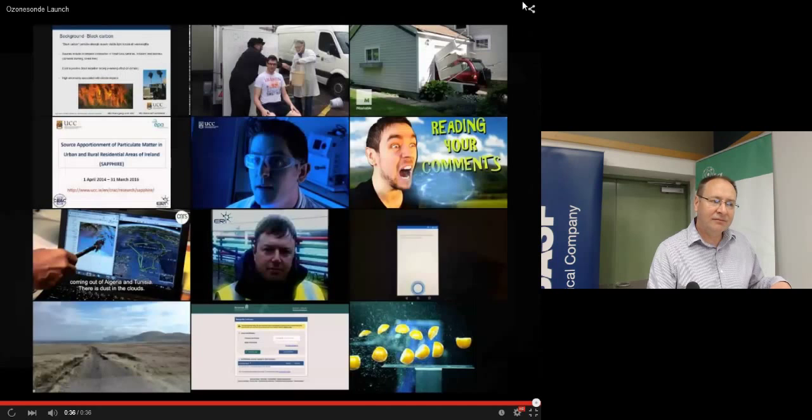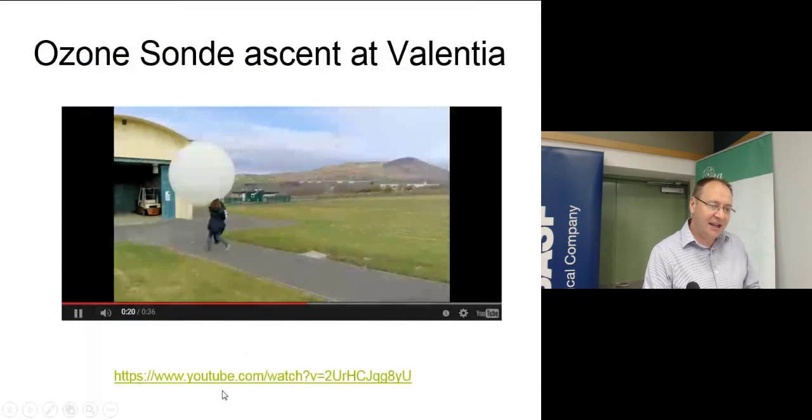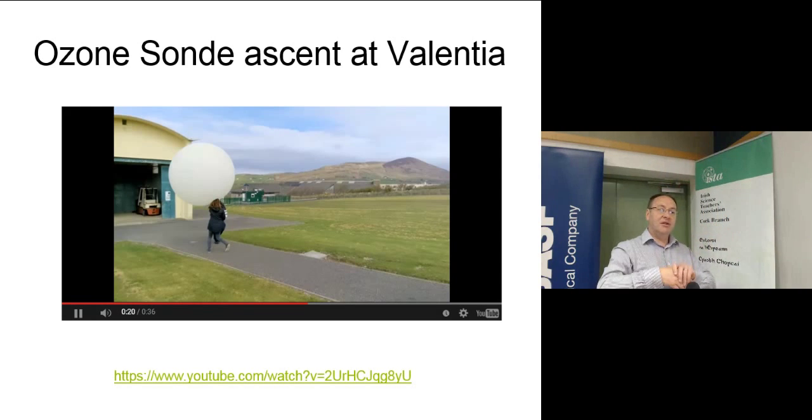It takes in air, and I'm going to get rid of this because it'll start automatically. Right. It takes in air and it measures ozone, it also measures temperature, pressure, humidity, and every 10 seconds, a signal is sent back down to a receiver in the weather station. So you can actually see it on your screen as the balloon is going up, okay?